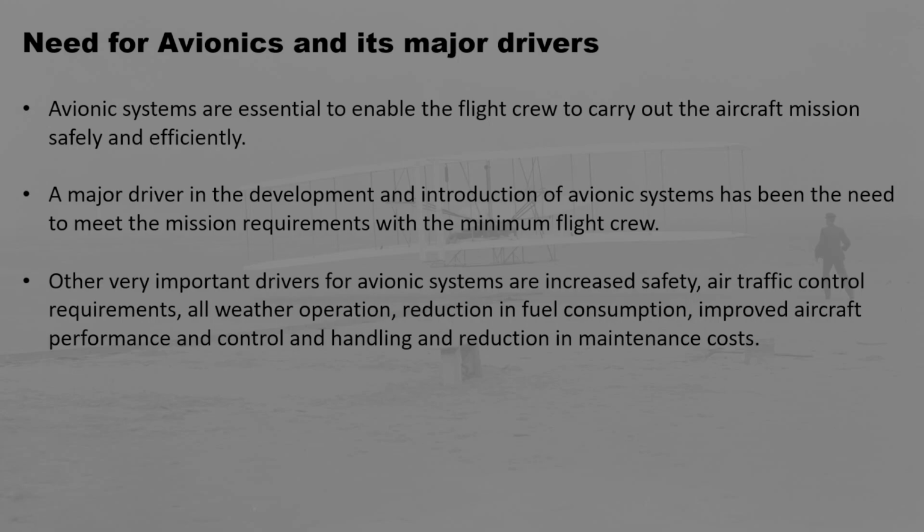In the case of the modern civil airliner, this means a crew of two only, namely the first pilot or the captain and the second pilot. This is only made possible by reducing the crew workload by automating the tasks which used to be carried out by the navigator and flight engineer.